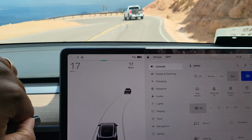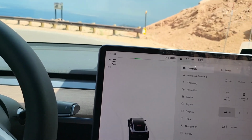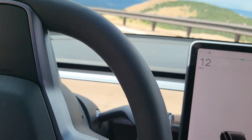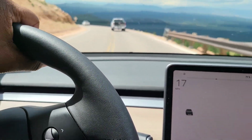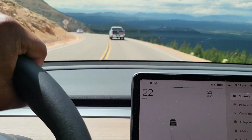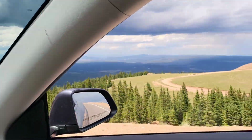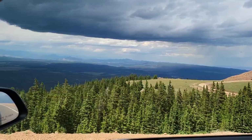And so far we've already added 2% battery just with Regen, so pretty cool. Definitely having my ears pop from coming down from the elevation, so again, going quickly up to 14,000 feet and back down from 14,000 feet can be pretty intense. Yeah. This is, oh my god, it's absolutely beautiful.